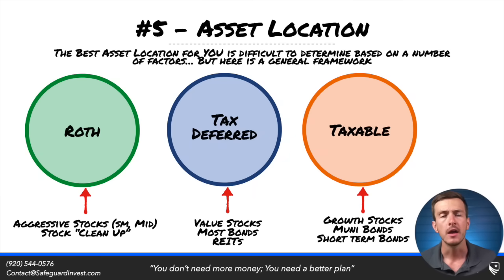Jumping to the other side, we want your taxable account to have the lowest dividend yields, which typically means investing more in growth-oriented stocks. If we need to put bonds within this account, we often want to look at things like muni bonds, or if we're holding short-term bonds, we likely want to allocate those to a taxable account because of the lower yields on average.